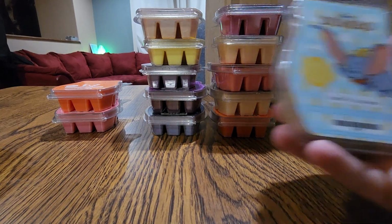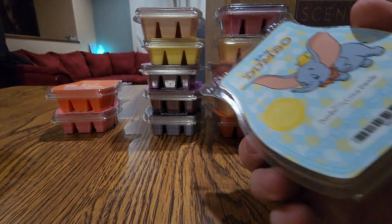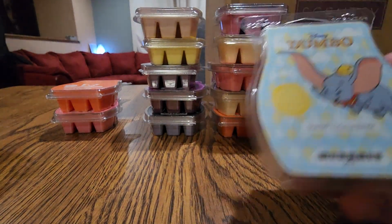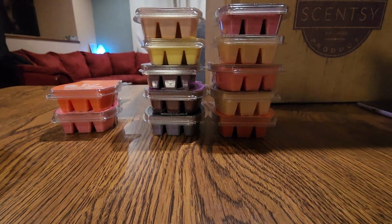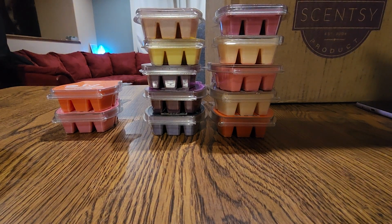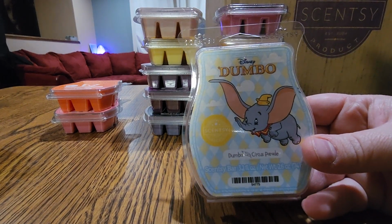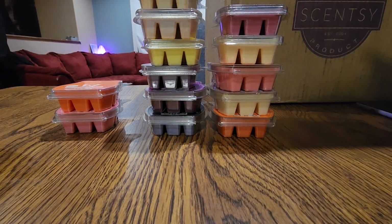Speaking of which... Dumbo Circus Parade. This scent just makes me happy. This is one that I can't get rid of. Does it have papaya? It's a lot of fruity tropical scents. Clementine, I think vanilla. Yeah, I get a lot of the clementine. I don't remember all the notes, but it's a really fun tropical fruity scent. I've heard some people say they feel like it gets stronger after it sits for a year. I've always had good performance with it. And that just puts me in a good mood when I smell that.